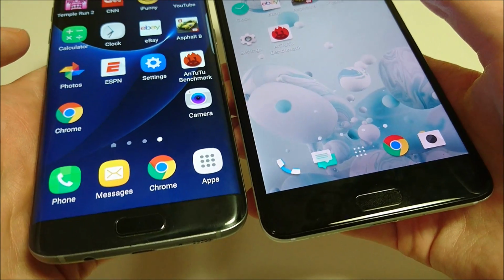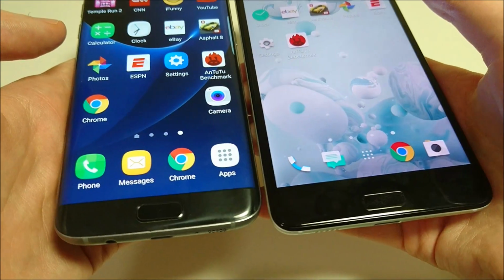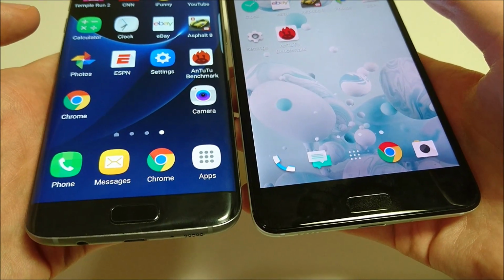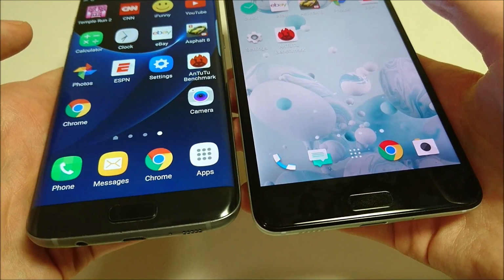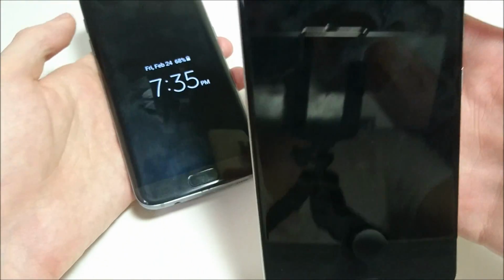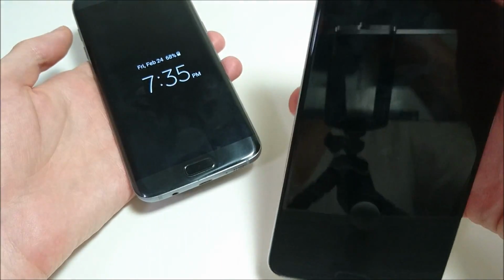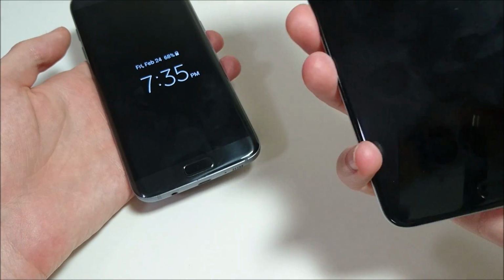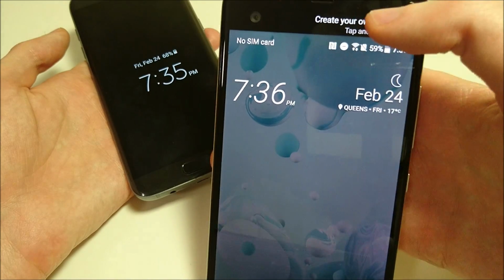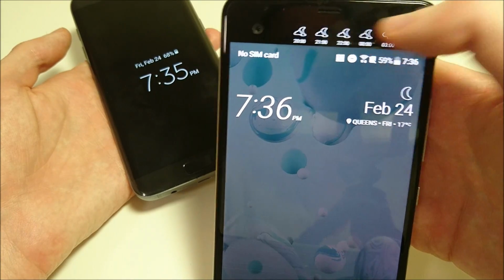And the Galaxy phone at this point is a lot cheaper. You can get it for around $550. The HTC U Ultra, since it's brand new, is still going to run you around $750. Now with the Galaxy phone, you have this always on screen display as you see here. On the HTC, you have this secondary screen at the top. So similar to the LG V20, there's a lot you can do with this.